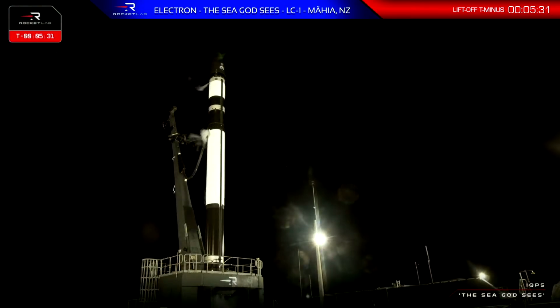It sounds so cool. But the countdown is on, and we are so excited for Neutron's debut launch, on track for liftoff before the end of this year. But for now, back to today's mission. So we're now in the final moments of the countdown to liftoff for Electron.